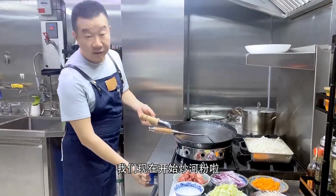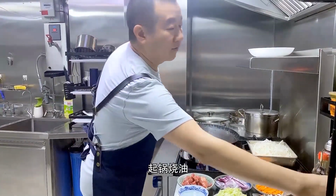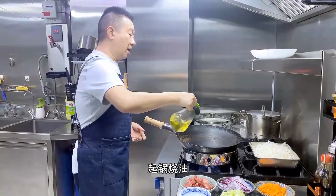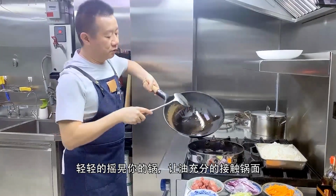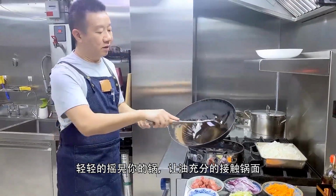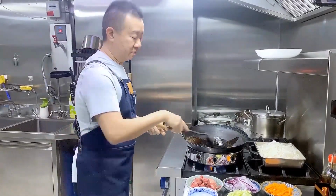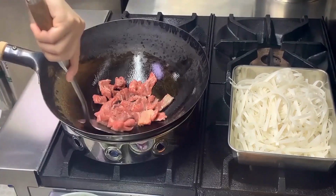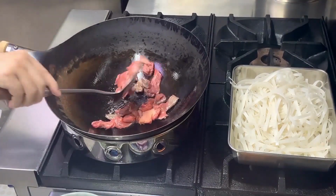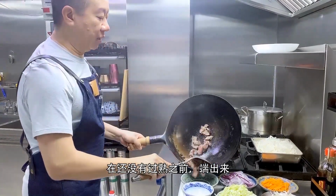First, now we're going to start to make our rice noodle. So this is relatively hot. While I'm going to oil my wok, just rotate your wok and let the base be oiled evenly. I'm going to start by pan searing my beef, without overcooking it.